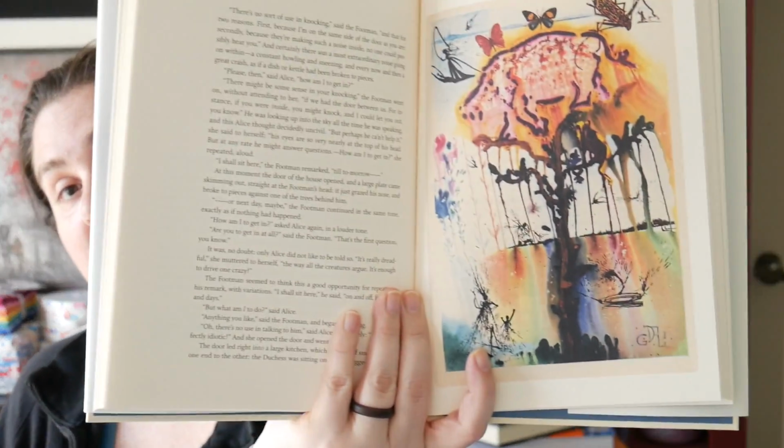But I thought this was extremely pretty, and it's a totally different take on the artwork that goes into it. So I thought it was just amazing. So I got a new Alice in Wonderland to go with my collection, and it's Salvador Dali on top of it, so it's just a win-win. But that is it for my book haul.